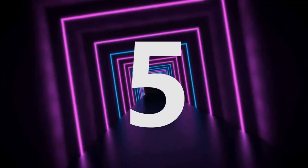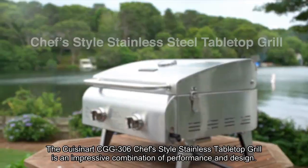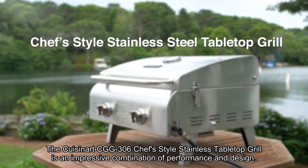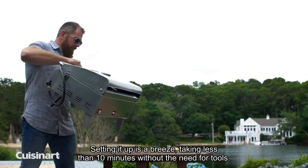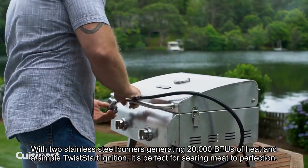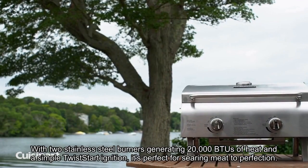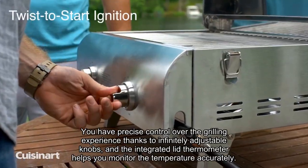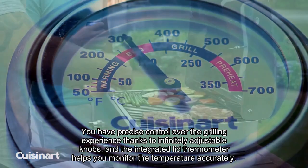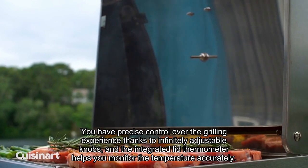Number 5. The Cuisinart CGG 306 Chef-Style Stainless Tabletop Grill is an impressive combination of performance and design. Setting it up is a breeze, taking less than 10 minutes without the need for tools. With 2 stainless steel burners generating 20,000 BTUs of heat and a simple twist-start ignition, it's perfect for searing meat to perfection. You have precise control over the grilling experience thanks to infinitely adjustable knobs, and the integrated lid thermometer helps you monitor the temperature accurately.